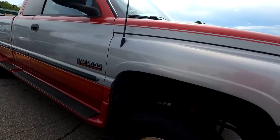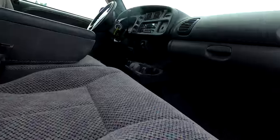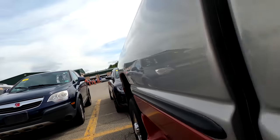Ooh, as I'm walking in, I spotted this, a 98 Ram 2500 Cummins turbo diesel with the fifth wheel hitch in a long bed. These things are worth a ton of money and it's clean. You Cummins truck guys, I know you're gonna love this thing and appreciate it. Has 107,000 miles on it. And look at the bed, not rotten.